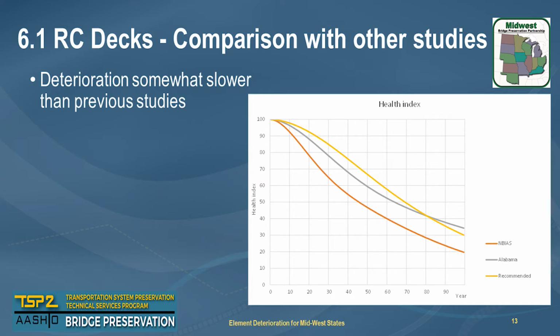reinforced concrete decks, and it shows a recommended and some comparisons to others. I think we've got Alabama in there also, but this is kind of showing you the nature of the information we're starting to get out of this. So this is really good stuff. And we've got time and state for transitions here and comparisons. I think we were comparing with also a Nebraska study in here.